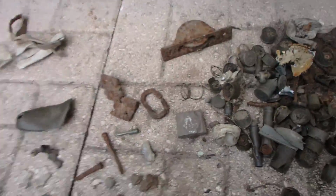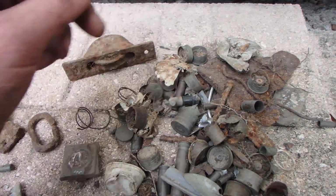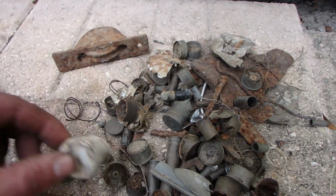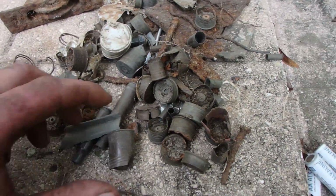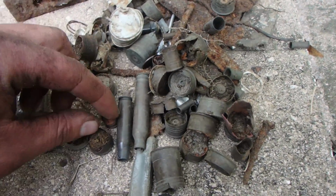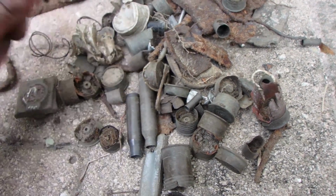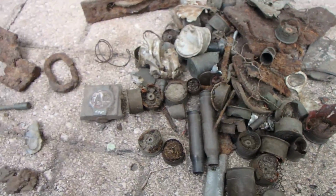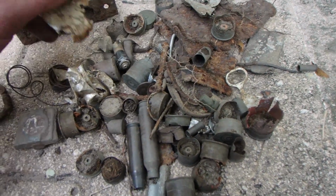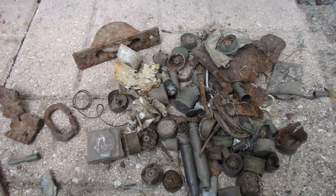This is all the junk. Incredible amounts of junk. I did find a couple of zincs and stuff that are too far gone. But a lot of shotgun shells and crap. 20 gauge, 12 gauge, 16 gauge, 410s. A lot of bullets, a lot of junk. Iron, zinc, lots of stuff.